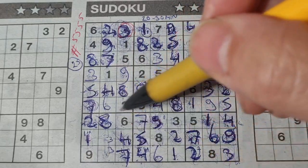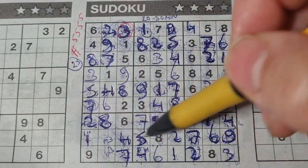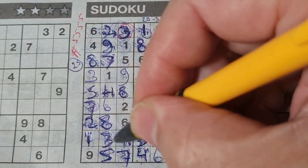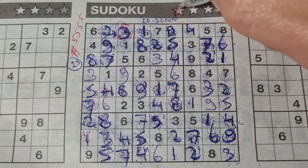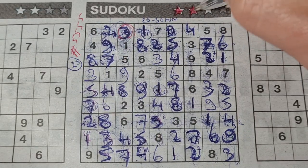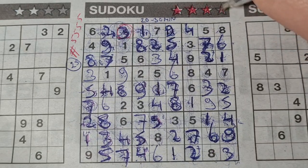And the final two numbers in this big square, the 3 is missing and the 5 is missing. 3 and a 5, we have a 5 in this row, no 5 there, 5 should be here, and a 3 goes there, and that finishes it. 31 minutes. Wow, let me give this 4 stars, yes, 4 stars. Wow!